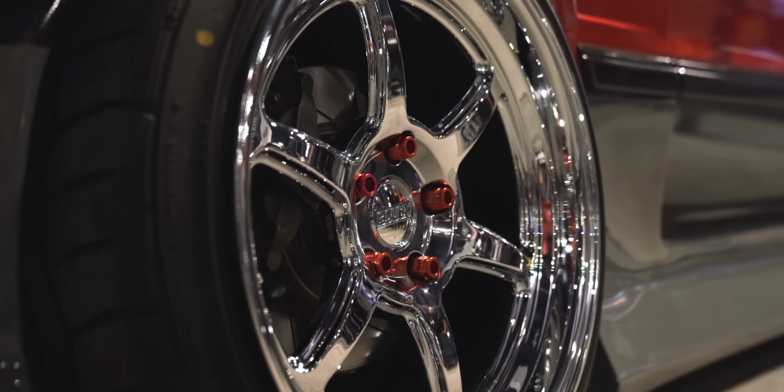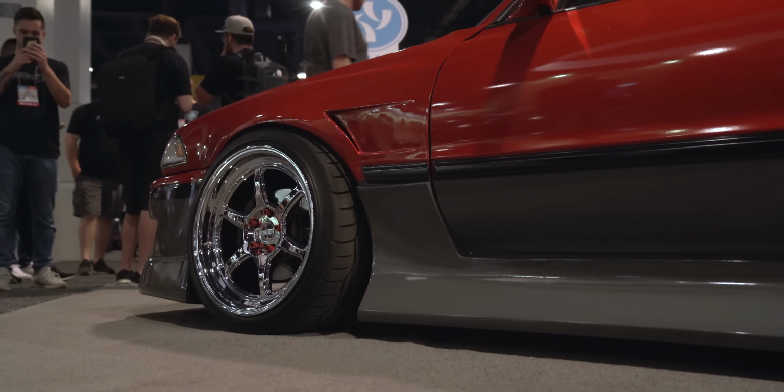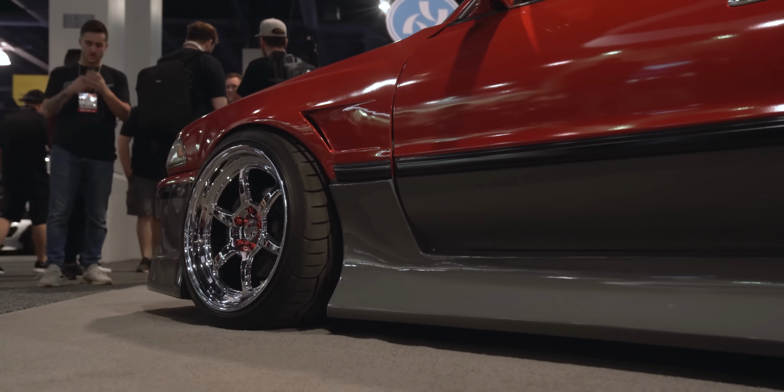So for 2020, we are going to see a few new wheels from Kansei, one of them being the Roku. Now, the Roku isn't actually a new design, but is a design that they have taken from their 2-piece lineup and designed into their single-piece Formlight lineup. With 6 spokes and a step lip, we think that the Roku is going to do really well this year, and we're going to see it on a lot of cars like the 240SX, for example, the FRS, BRZ, maybe an IS300 or an SC300 as well.